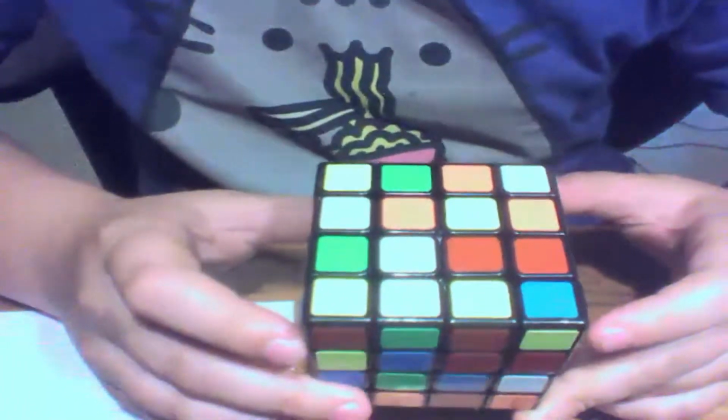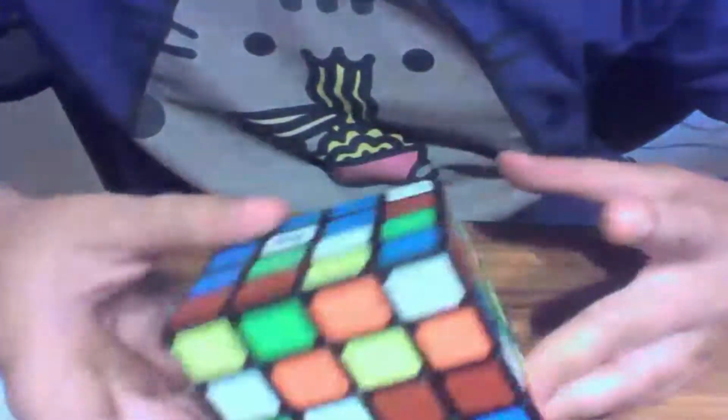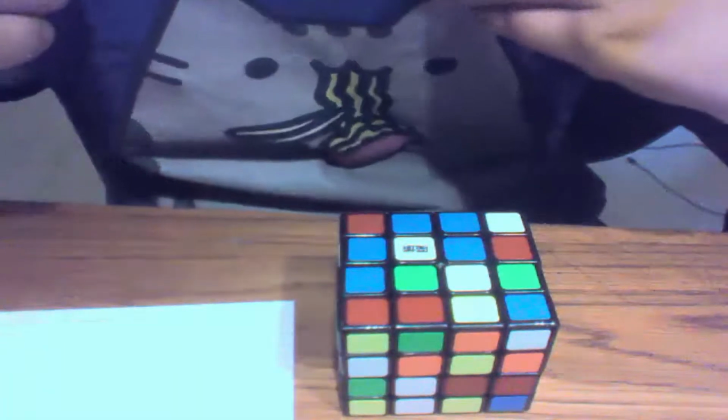Today I'm going to be doing a 4x4 solve video, and so I've already mixed it up, so let's get right to it. But first, as you can see, my shirt is Pusheen.